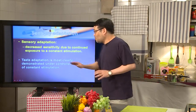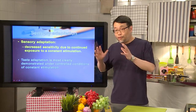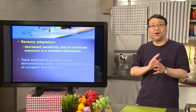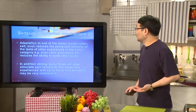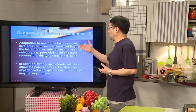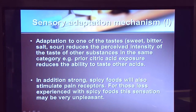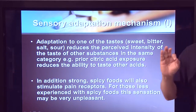Now, it is most clearly demonstrated in some controlled conditions, where you feed individuals a particular substance of certain tastes over time, and you ask them to score how rewarding or satisfying it is perceived to be. Adaptation to one taste, for example sweetness, bitterness, saltiness, or sourness, sometimes reduces the intensity of the taste of the other. Usually it occurs when these tastes are of the same category.